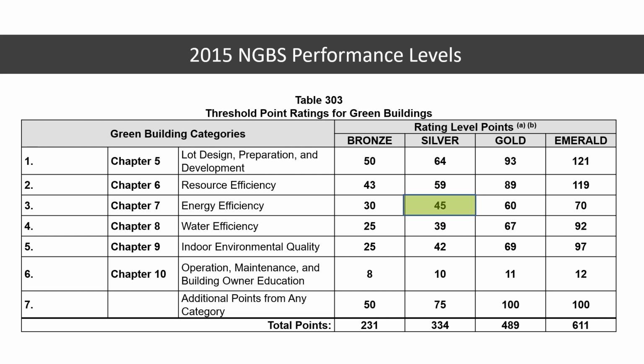So with this particular demonstration, you can see where the points are to be able to obtain your bronze, your silver, your gold, your emerald. And these are the minimum points that you must gain within each of these categories. So let's say you get 50 in your chapter 5, 43 in 6, 30 in 7, 25 in 8, and so forth. But in chapter 10, you receive 10 points. So you went above what would be required within the bronze level. But whatever your points are for your lowest set of points, so even if you had gotten silver on everything and then only received 8 points for your chapter 10 and received a bronze level for that, your rating would be bronze. So that's just a real quick once over there.